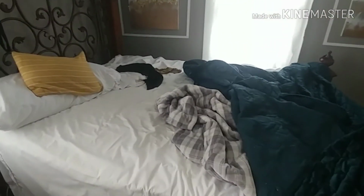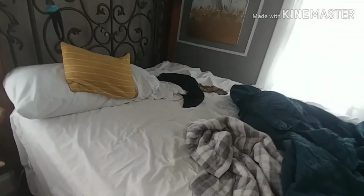Bed not made because I did just get up, like I said. I have recently bought some new pillows, which are over there. So I didn't get a chance to change them, but those are the pillowcases right there. I just put one to sleep with last night because I was tired.